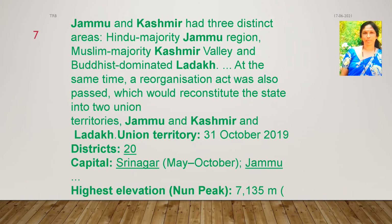Jammu and Kashmir had 3 distinct areas. Hindu majority, that is Jammu region, Muslim majority, that is Kashmir Valley, and Buddhist dominated Ladakh. At the same time, a Reorganization Act was also passed, which would reconstitute the state into 2 union territories, Jammu and Kashmir and Ladakh, on 31st October 2019.